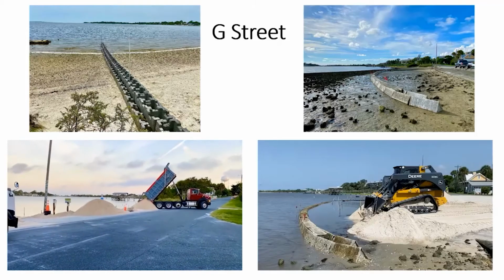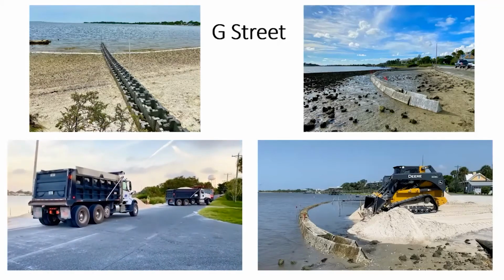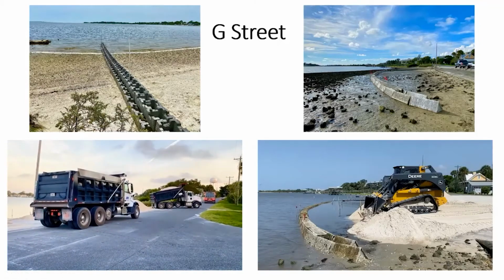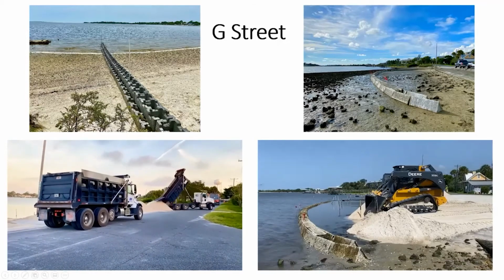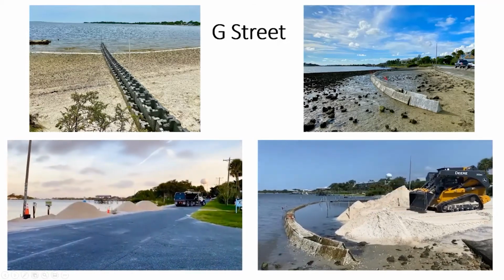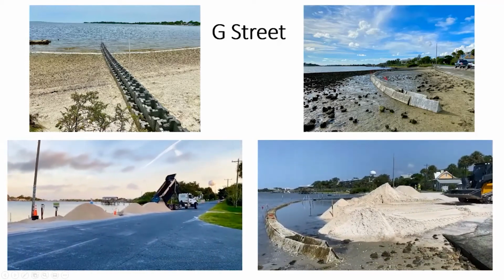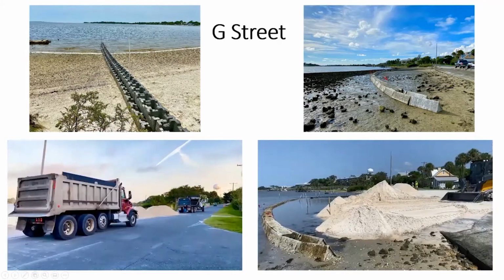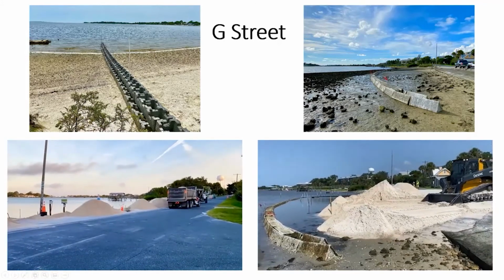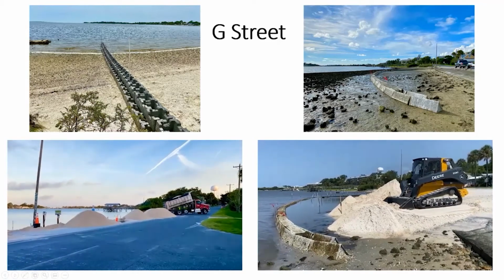And then another project that we just recently completed and we are in the post-construction monitoring phase of is the G Street Living Shoreline. And I'm not going to talk too much about these structures because Mark is going to cover that, but just suffice to say we built some Oyster Reef enhancements out of different structures than what we used over on Airport Road. The ones on the left here are called Oyster Castle blocks, and these on the right are Reef Prisms.